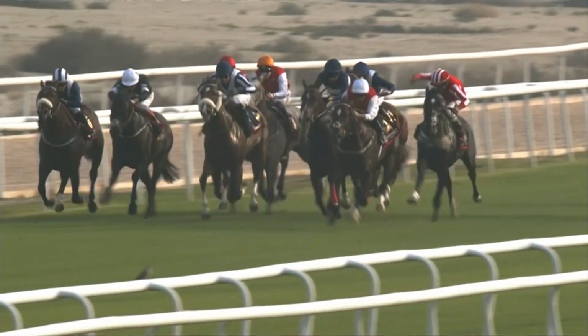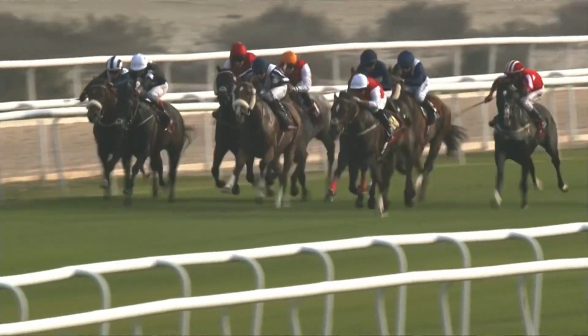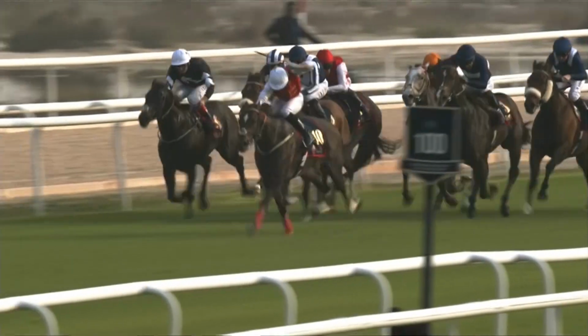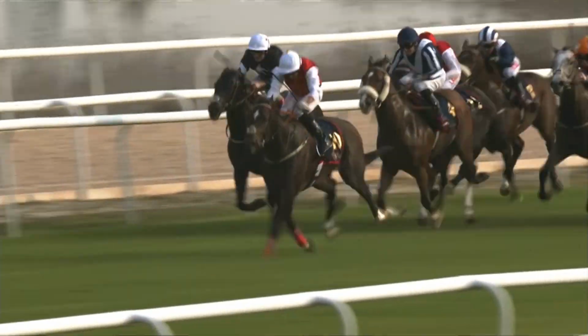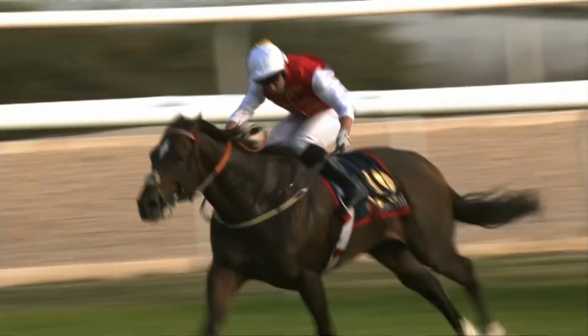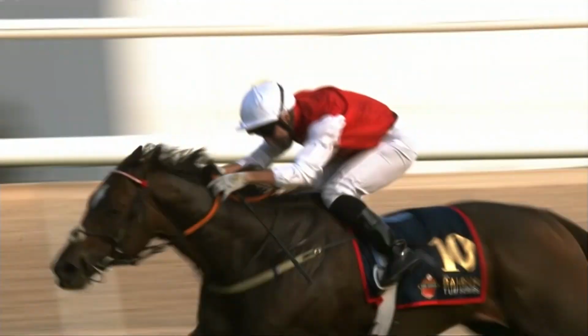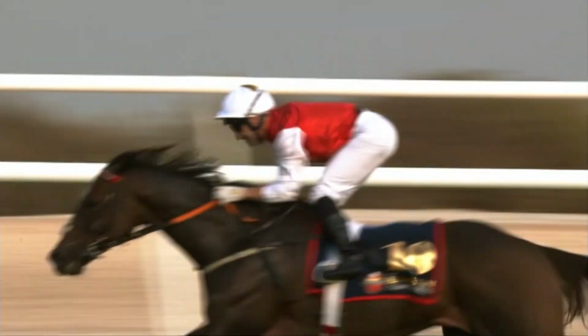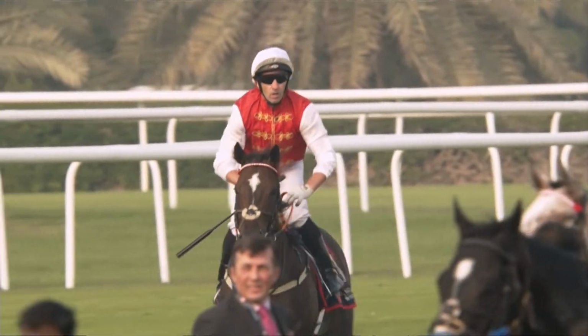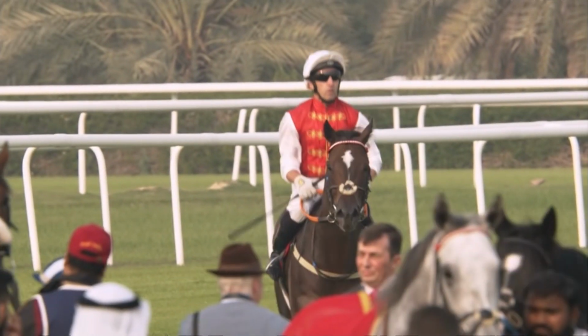Neil Callan, another aggressive, really good ride from the front. And another victory for Al Mohammedia Racing, another victory for Hisham Al-Haddad. That team on absolute fire this season. The last Bahrain Turf Series fixture, Al Mohammedia Racing won 5 races. And, well, that could certainly be repeated here this afternoon.